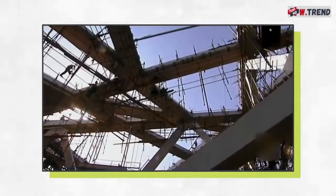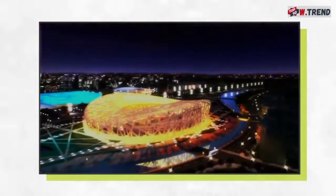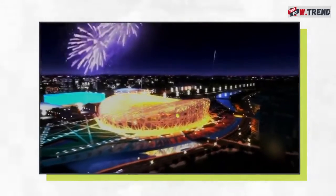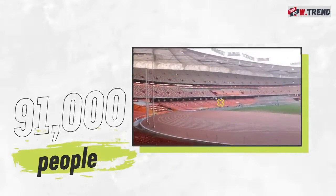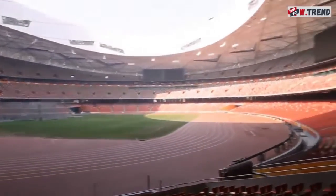its 2008 opening. This complete reliance on steel offers the potential for this stadium to safely last well over 100 years in its pristine form. And since it can seat up to 91,000 people, we had all better hope it stays safe and secure for every day of its century-long life.